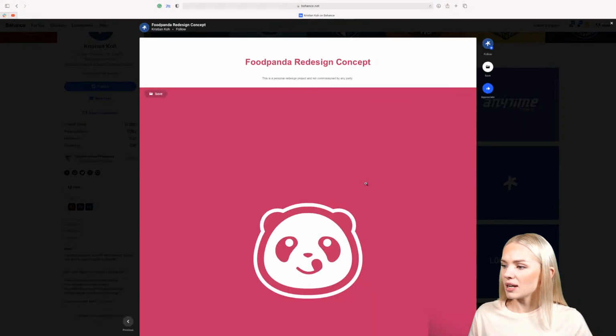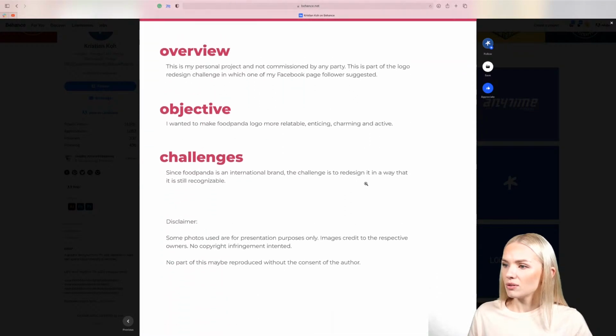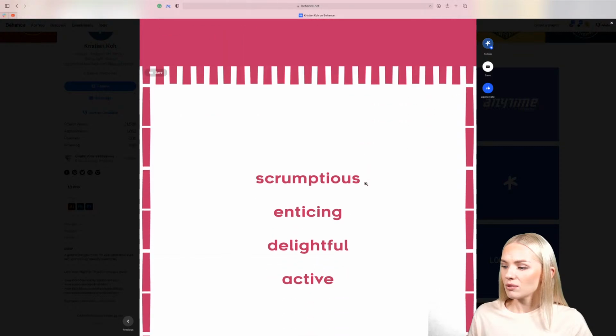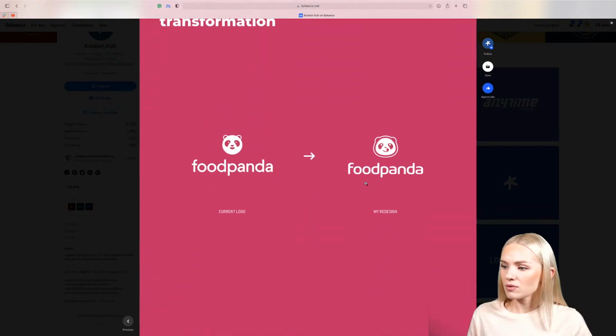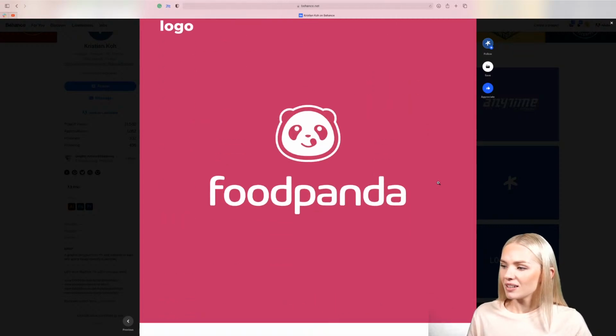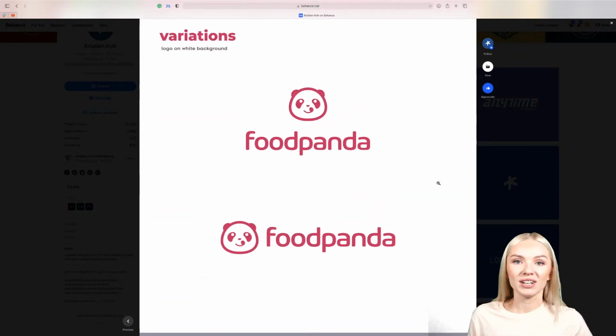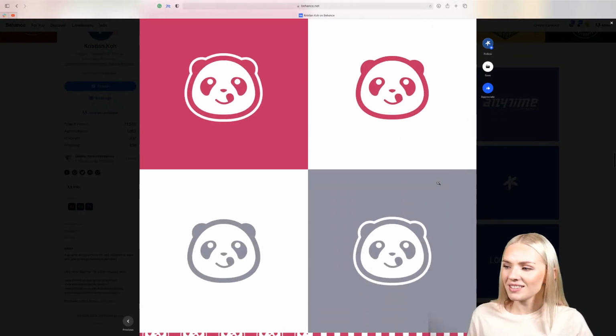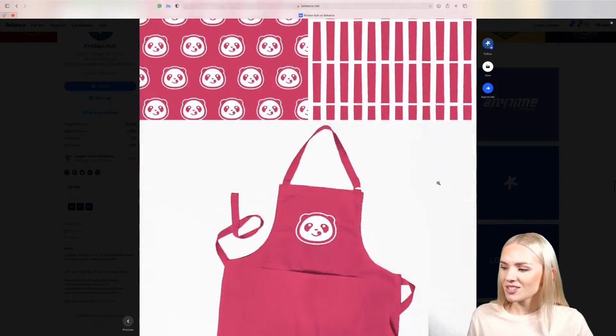Food Panda redesign concept. Cool. Overview, objective, challenges. Current logo. Okay. Transformation. Okay, this is cute. Redesigns can also be really interesting sometimes. You know, when you take an existing brand and try to redesign it and give it your touch, why not?